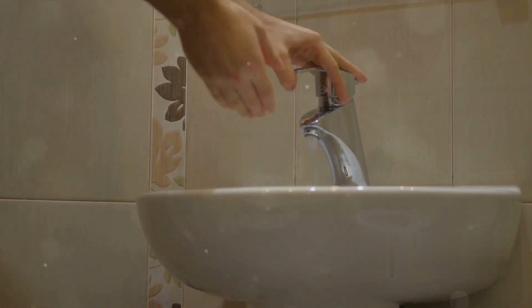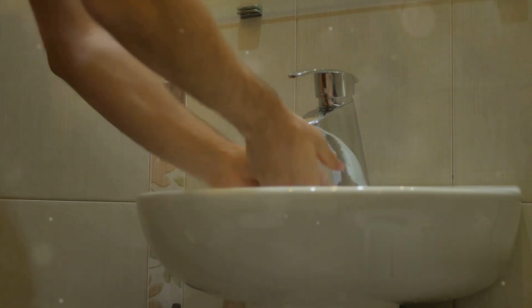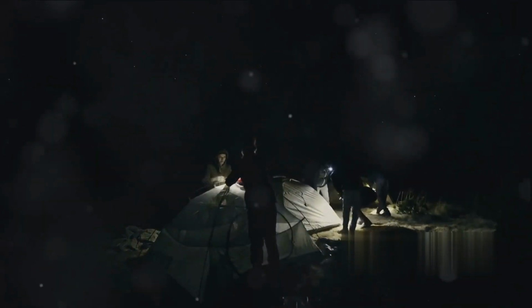First on the list of essentials to stockpile is water. Clean, potable water serves as the lifeblood of survival. Aim to store a minimum of 1 gallon per person per day, sufficient for both drinking and sanitation.